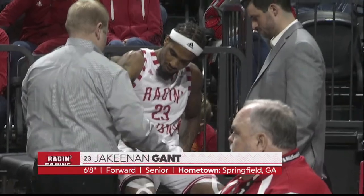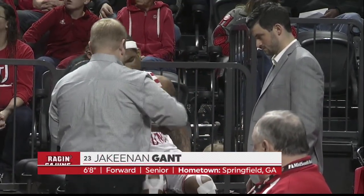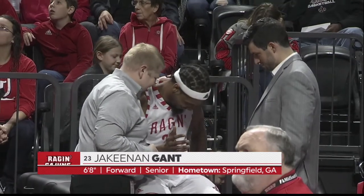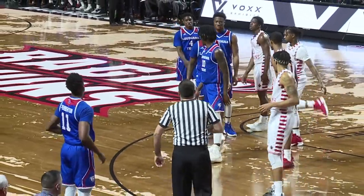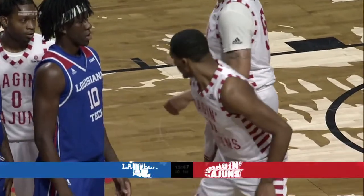On the sideline from Cajun trainer B.J. Duplantis, Gant comes into the game the only player in the country in Division I who's averaging 18.5 points, 7.5 rebounds, and 3 blocks a game. So you know what his presence means to this team. Impressive stats there. We saw him walk away, and boy, he's holding the middle of that lower back, too.